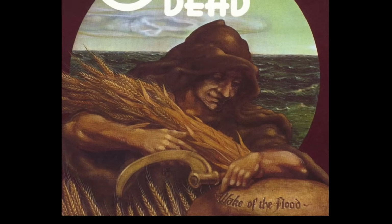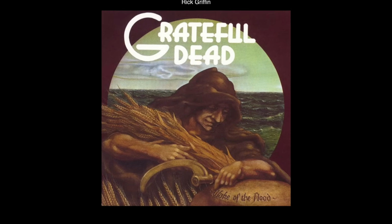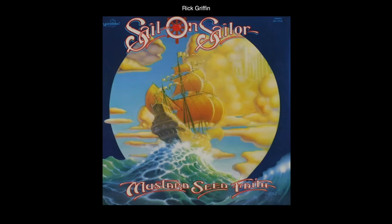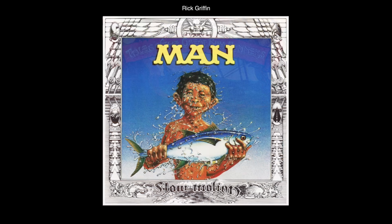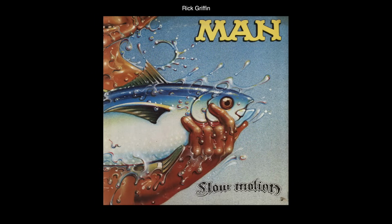Rick Griffin was also still closely associated with rock music, and he created covers for a wide range of bands, including a return to the Grateful Dead and two spectacularly evocative maritime-themed covers for the now-forgotten Mustard Seed Faith and the equally neglected Robert Hunter. But Griffin's original cover for the Welsh rock band Man hit problems when the first design, featuring Mad's Alfred E. Newman, had to be reimagined as this close-up view to avoid potential copyright problems.